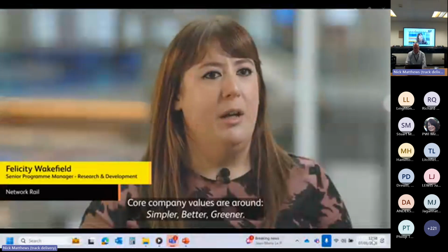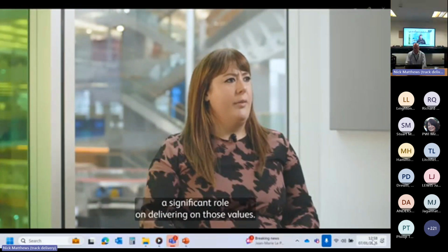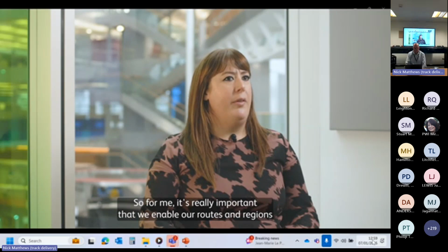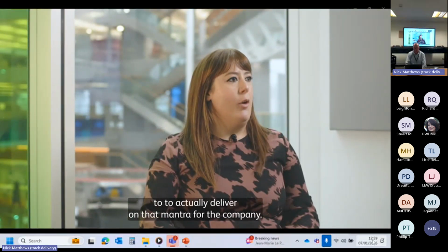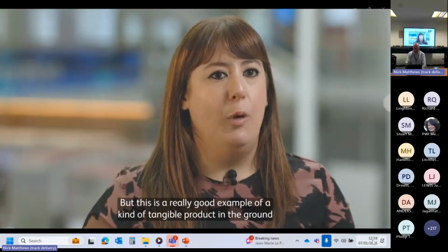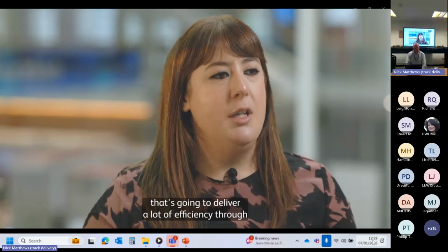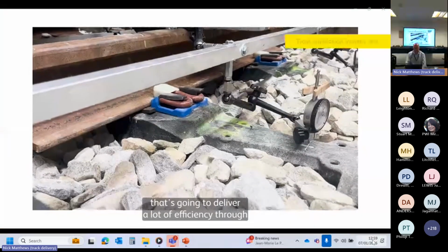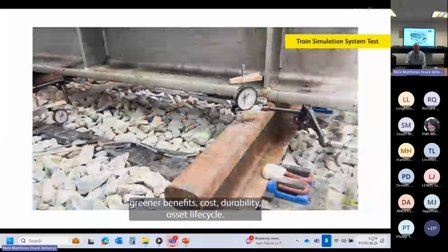Core company values are around simpler, better, greener. Research and development plays a significant role in delivering on those values. So for me, it's really important that we enable our routes and regions to actually deliver on that mantra for the company. But this is a really good example of a kind of tangible product in the ground that's going to deliver a lot of efficiency through greener benefits, cost, durability, asset life cycle.